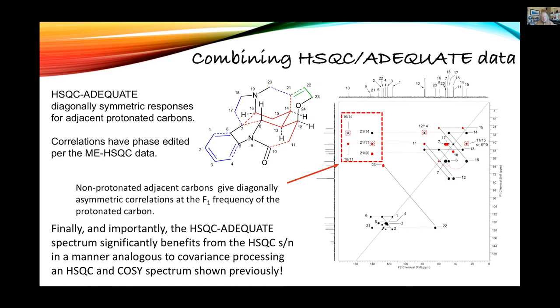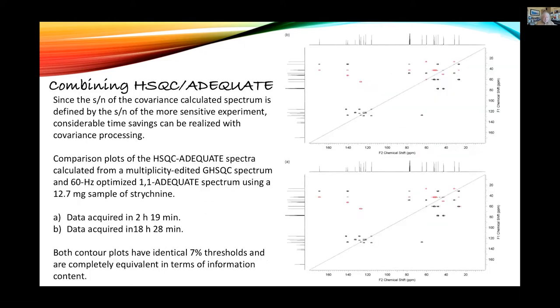Finally, and importantly, your processing benefits from the covariance process. Think about 2D NMR in general. You get a significant bump in sensitivity from the operation of the Fourier transform in both frequency domains. The same thing applies when you're doing covariance. One of the advantages is if you're going to do covariance processing, these two panels were both acquired on the same sample. I was using a 60 hertz optimized 1,1-ADEQUATE.